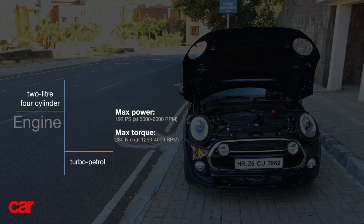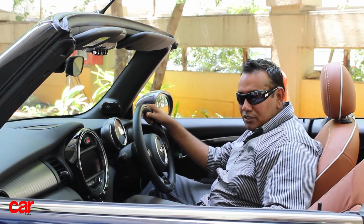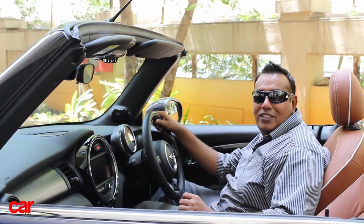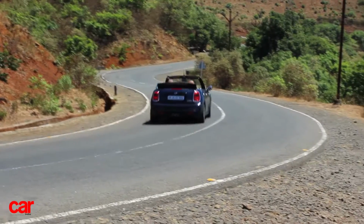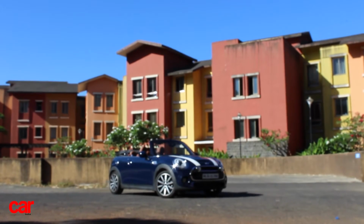This engine is mated to a 6-speed auto box with paddle shifts. So there's nearly 200 PS from a car that tips the scale at slightly shy of 1300 kilograms. That's got to be a hoot to drive then. And it is. Put your foot down and the Mini just darts forward. It can't be denied that this little car is pretty quick off the block. And our test data pays testimony to this.